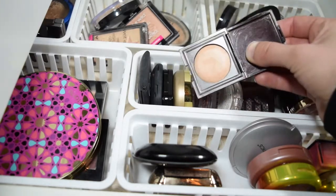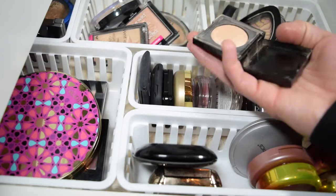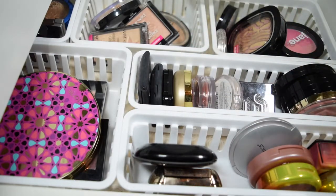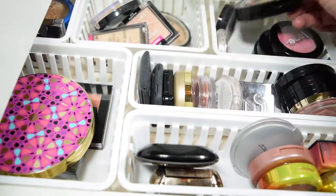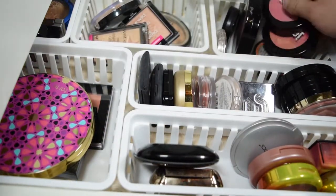I am definitely going to put this in for my project pan, and I'm basically going to mix up how I pan these products. Some will be in projects, some you'll just see me pull in weekly makeup baskets. Like, it'll be a variety of ways for me to use them. I'm not going to use a palette. These are kind of like use it or lose it.